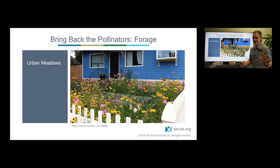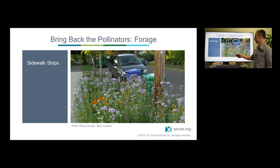I've got friends who I've helped put in phacelia and all sorts of cool plants in, what do they call it, the hell strip, these sidewalk strips along the street. You know, a place that is hard to figure out what to do with, and so long as you've got a place to park your car, you could have all this forage right there along the street, just humming and buzzing away. So those are just some ideas in an urban landscape where you could have, let me go back, some areas in the urban landscape, besides just your formal garden, where you could bring wildflowers in and all that kind of good stuff.